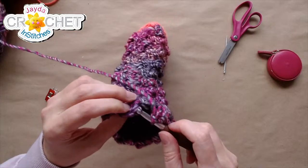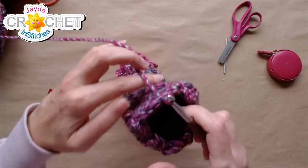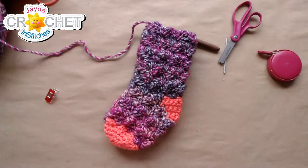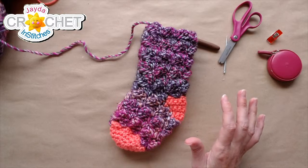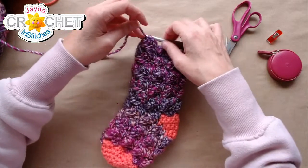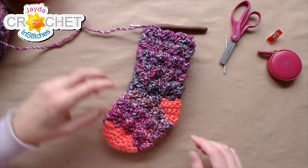All right, so I have finished row 10 of that little falling leaf stitch. That is the last row for the upper part of the stocking. I am in love. This is so darn cute. Oh my gosh. Oh, holy smokes. That coral color is incredible. It looks like it's switched on. Oh, I love it. I absolutely love it.